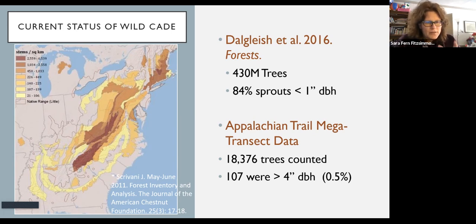And that's not true. This is a great map that John Scrivani of the Virginia chapter put together. And this is using FIA data, forest inventory analysis data, to figure out how many trees, wild type American chestnuts, are still in the wild. You can see the dark red. There's tons of American chestnuts in the Great Smoky Mountains in Western North Carolina, through the Shenandoah Valley, those Blue Ridge Mountains in Virginia and West Virginia.